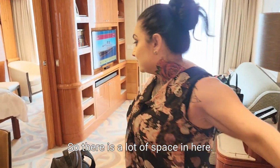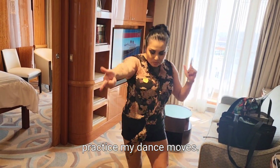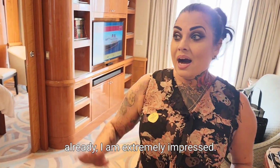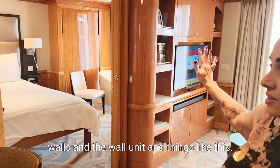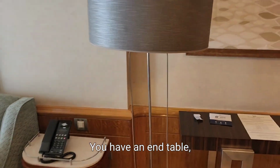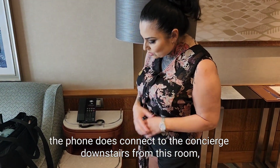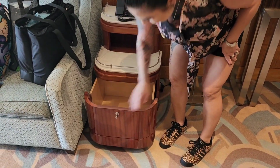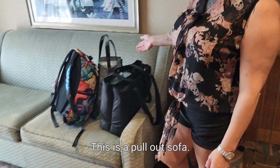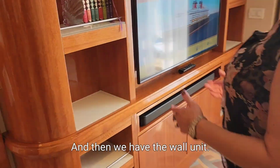So there is a lot of space in here. There's a lot of space to do activities, practice my dance moves. Just so you know, already I am extremely impressed. I love the wood walls and the wall unit and things like this. Here's a nice little floor lamp. You have an end table. The phone does connect to the concierge, downstairs, front desk, room service, things like that. And then you have a lot of space in your floor here. This is a pull-out sofa. You have a cocktail table you can prop your feet on if you wanted to. And then we have the wall unit.